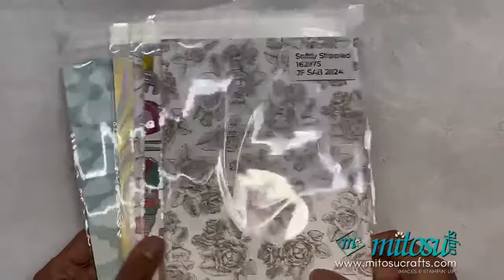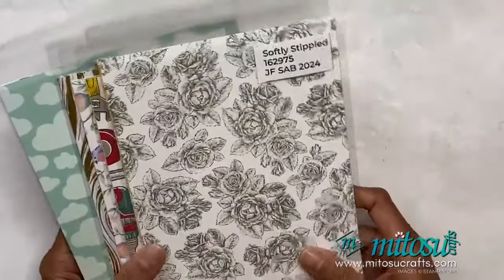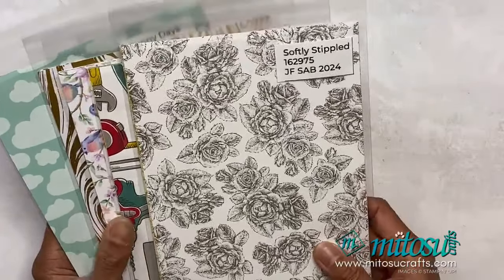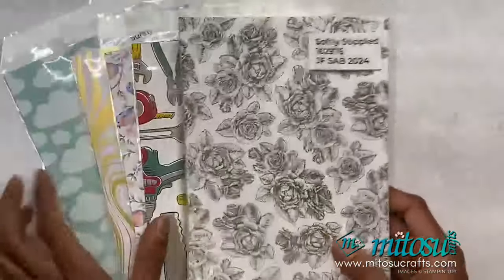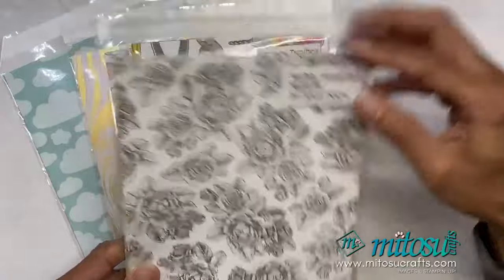We also have the DSP. There are five DSP packs in the celebration. So you have Softly Stippled. I think there's a sixth one. There's only five. Okay, I can't remember. But yes, Softly Stippled.